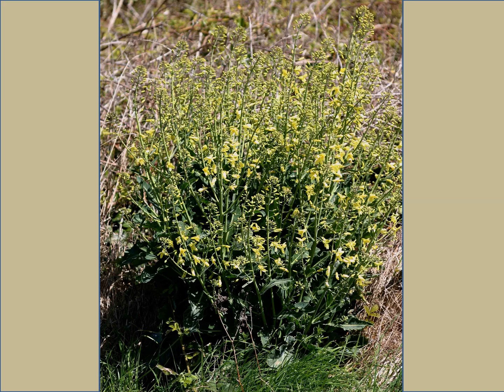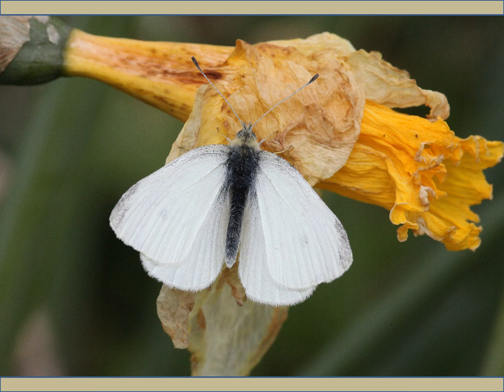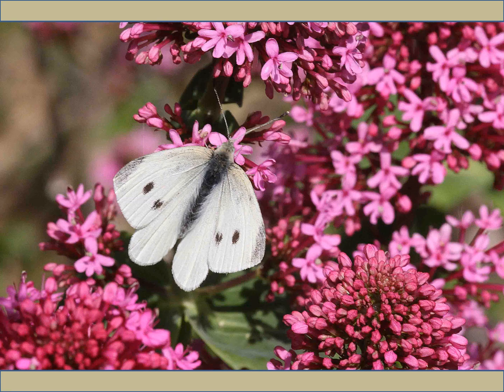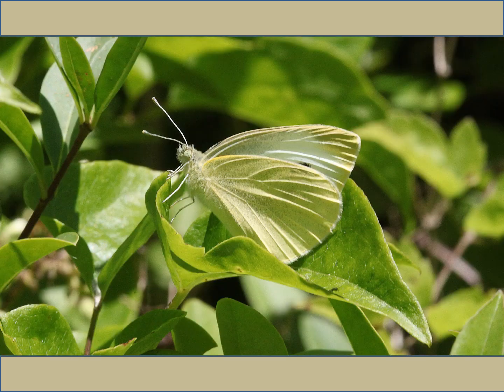Wild cabbage, one of the food plants of the small white butterfly, which also uses charlock and garlic mustard. A male small white. The underside of a male small white. A female small white. The underside of a female small white.